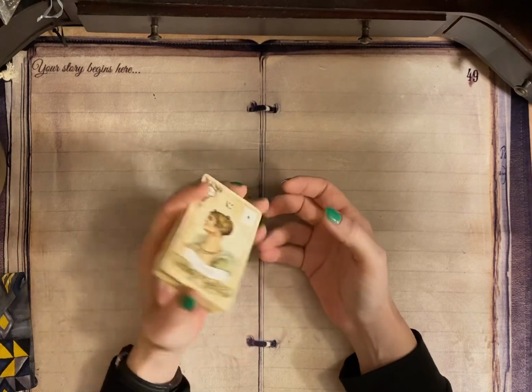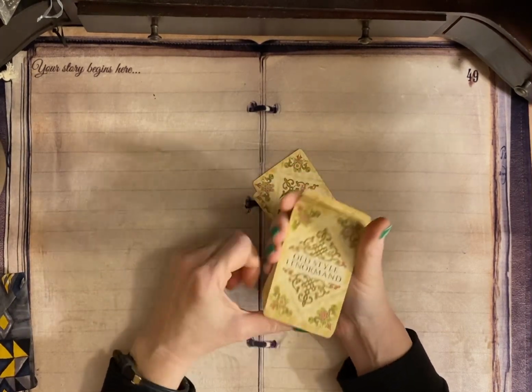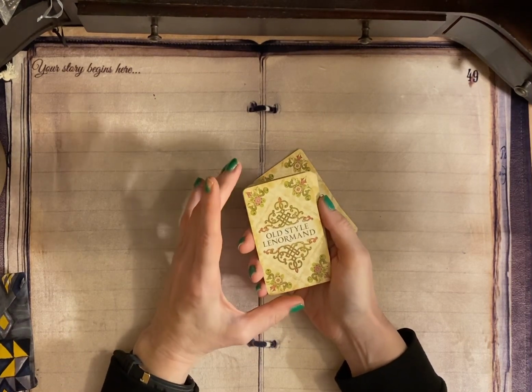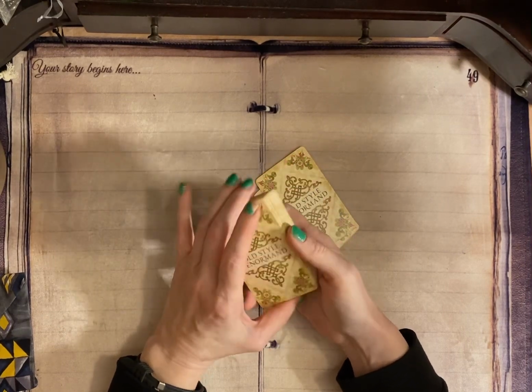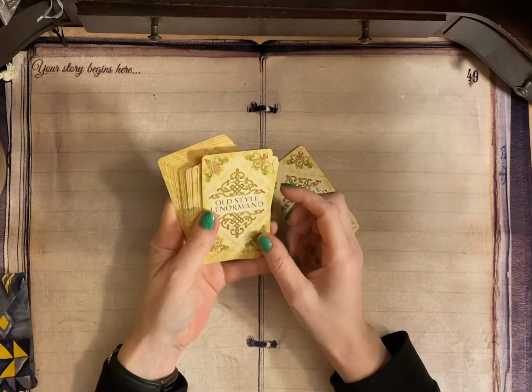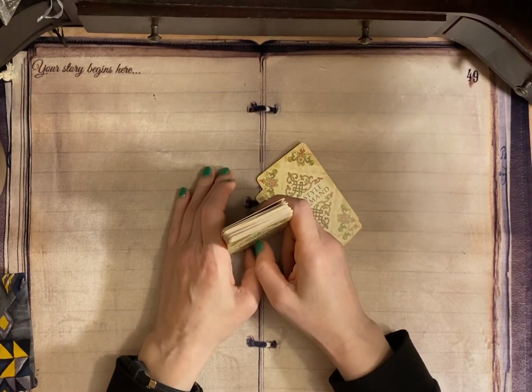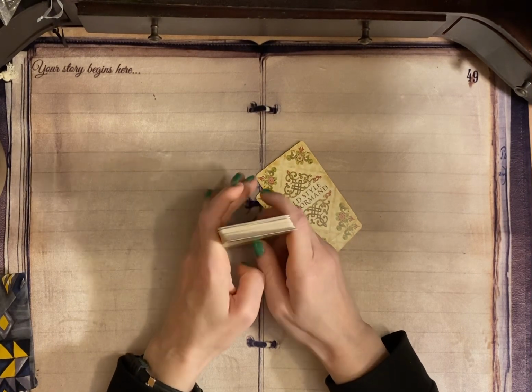Keep in mind, this is called the Old Style Lenormand, and it is published by US Games, which I like because I prefer their card quality to some of the other companies. And it was done by a Mr. Alexander Gray, or I'm sorry. Wow. Okay. Ding, ding, ding. I had my mind on other things.